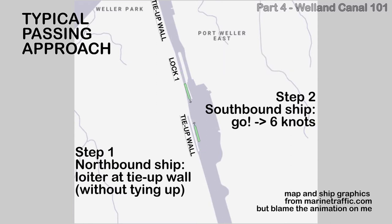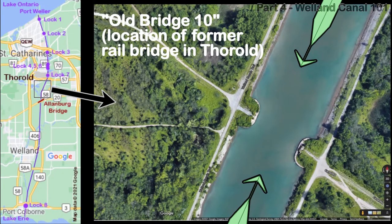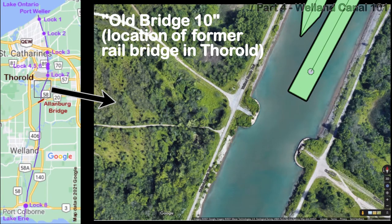Ships waiting for another ship to emerge from a lock often wait at a tie-up wall. Tie-up walls are located above and below most locks. Near other pinch points, such as bridges and former bridge locations, canal management might tell one ship to slow down to ensure that passing occurs at a safe location.